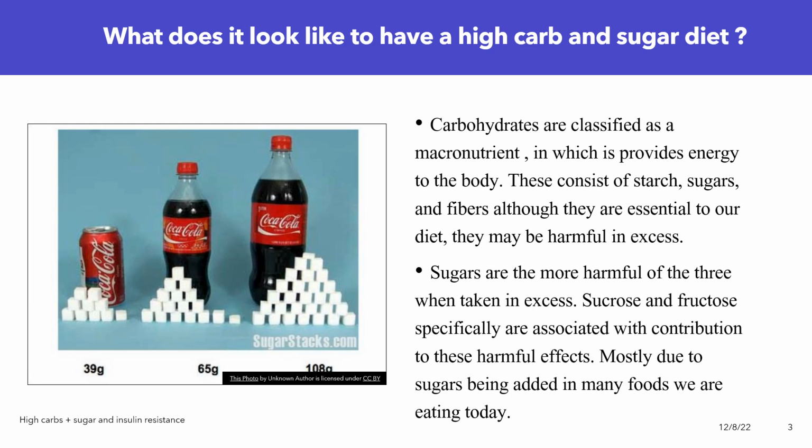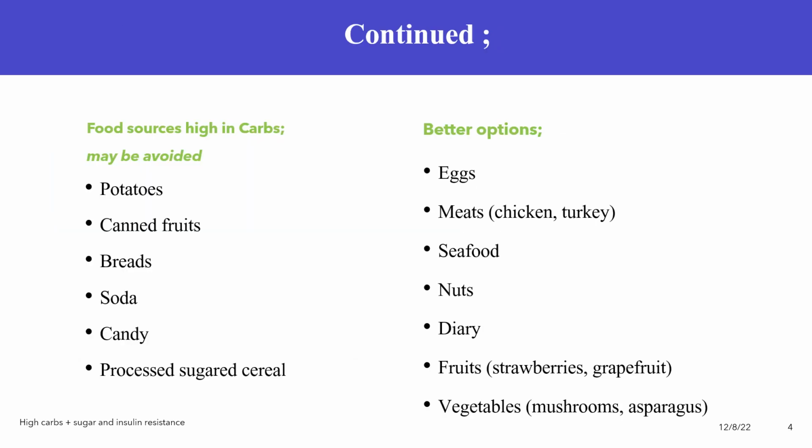Sucrose and fructose are associated with this contribution. This is mostly due to sugars being added in essentially almost all foods we're eating. High fructose corn syrup, for example, is in lots of foods that we're eating and is a key ingredient in a lot of processed foods. Here I have food sources high in carbs that you may want to avoid: potatoes, canned fruits, breads, soda, candy, and processed sugared cereal. Better options for you are eggs, meats, seafood, nuts, dairy, fruits, and vegetables.